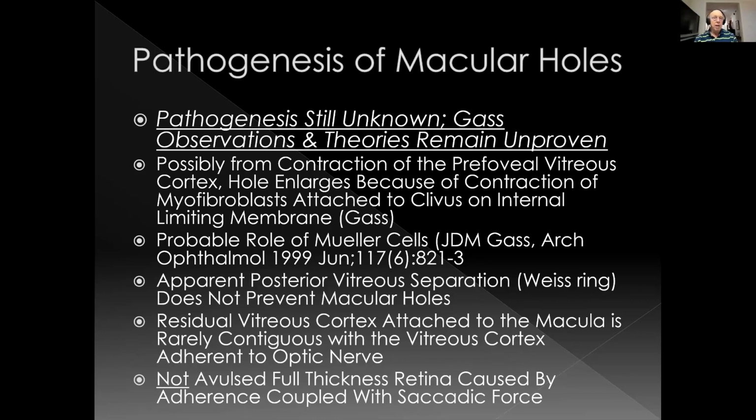For example, if 70% of the population get a PVD, what's different about those patients that go on and get a macular hole? Why is there vitreous still on the retinal surface in some of the patients and in other patients there's not? Why is it 2 to 3 times as common in women as it is in men? Why does it wait till average age 59? So the reality is that we have no idea precisely why patients get macular holes.